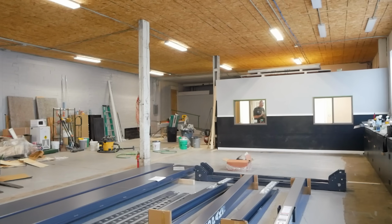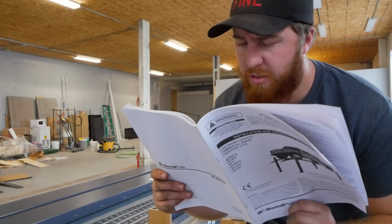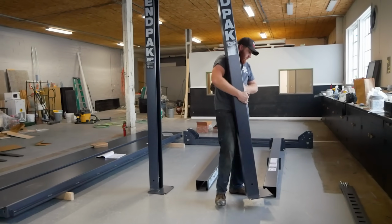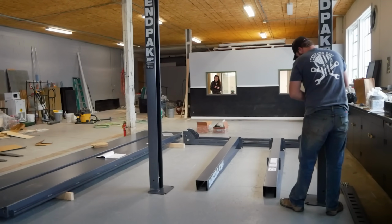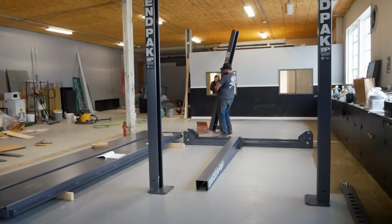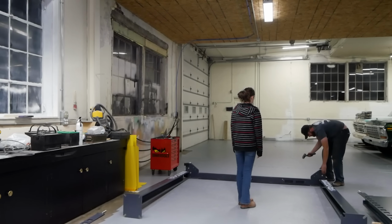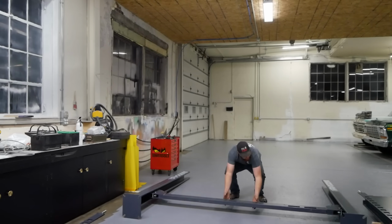Alright, so let's dig into assembling your Ben Pack 4-post 9,000 pound lift. This would be a lot easier if I could read. After carefully reading the instructions and hopefully viewing a couple videos on YouTube, go ahead and properly orient your 4 vertical posts. One of these holds the power head, so make sure you put it in the appropriate corner. Once you have everything properly laid out, go ahead and lay your vertical post back down, put the slides on the cross tubes, and slide them into place.